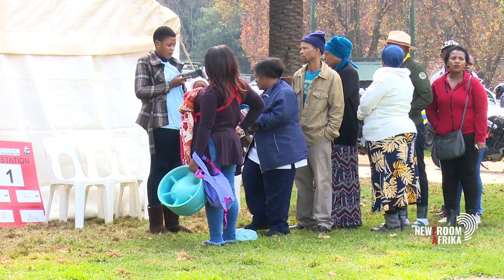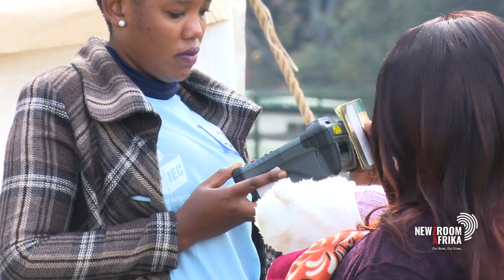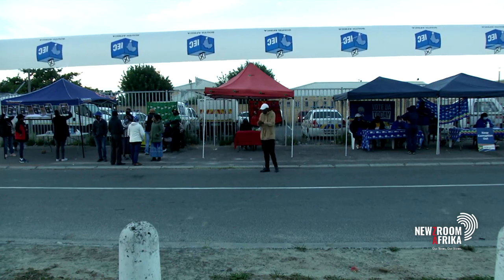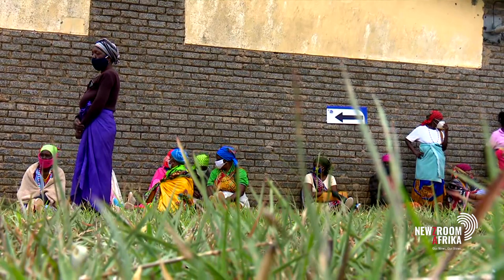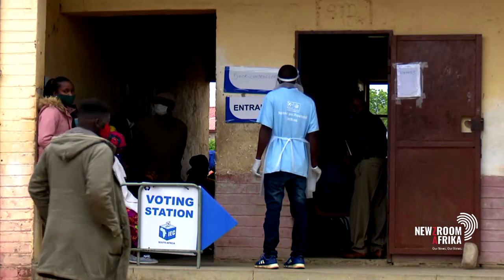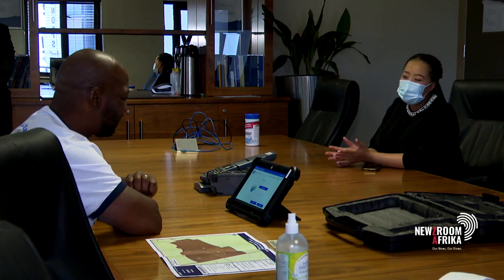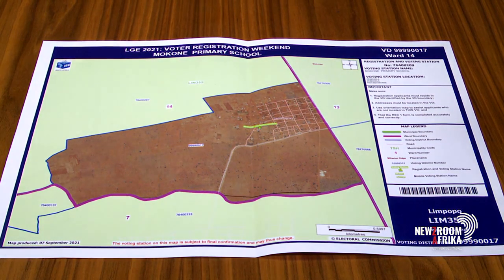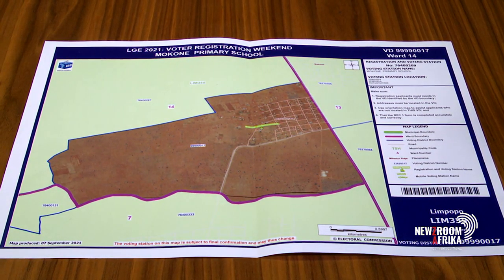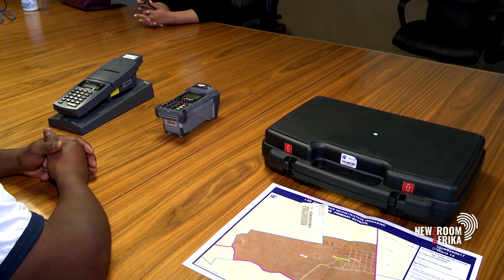During the 2019 elections, the IEC's zip machines were criticized for possibly allowing double voting. Proof of addresses for voters was also flagged as a major problem. Now that the Commission will be using the new voter management devices, they will be able to track down voters regardless of not having a physical address. It will also allow voters to register in districts where they will not cast their ballot.